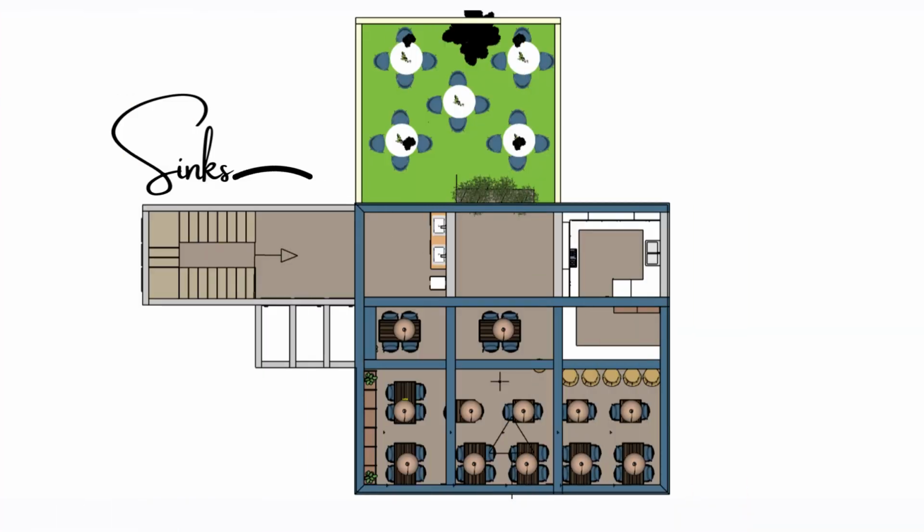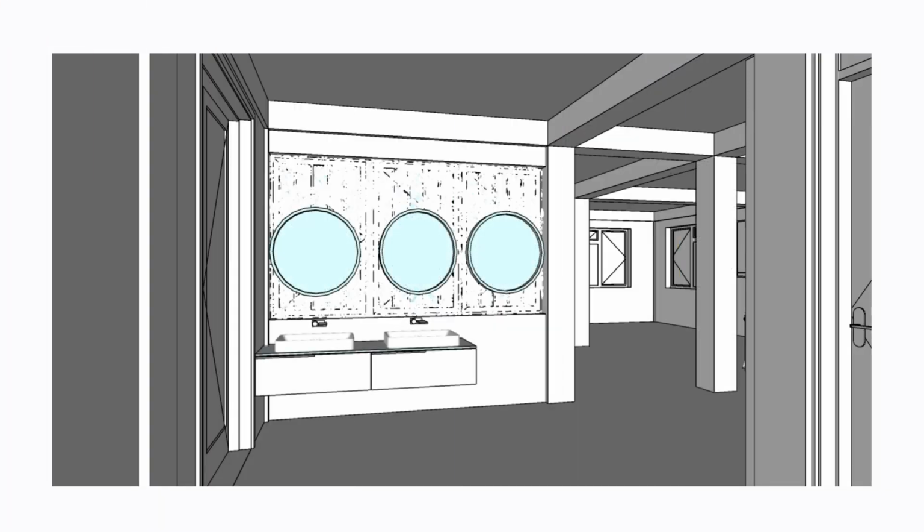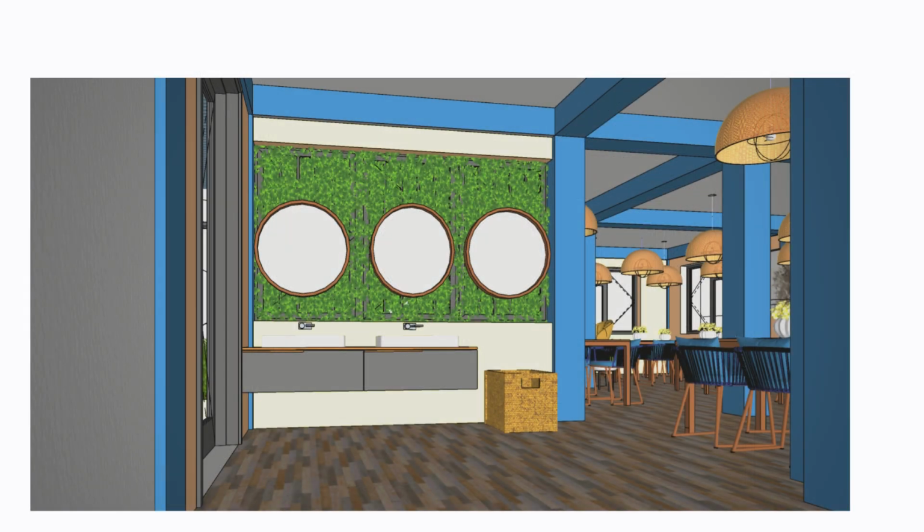Our first idea was to add wash hand basins right at the entrance to serve both the restaurant and the adjacent wash areas. We added a few mirrors above the sinks, a bin, and artificial climber plants behind the mirrors.